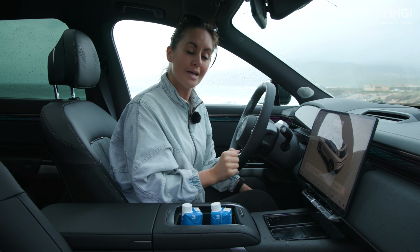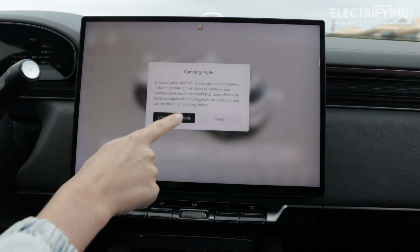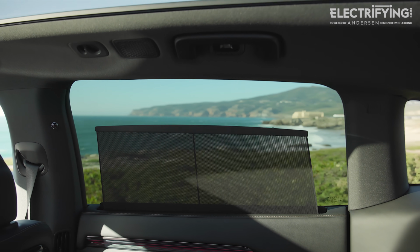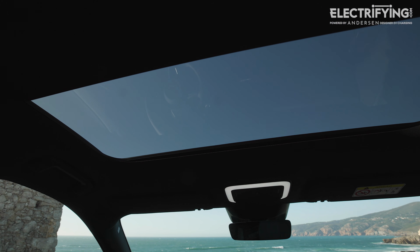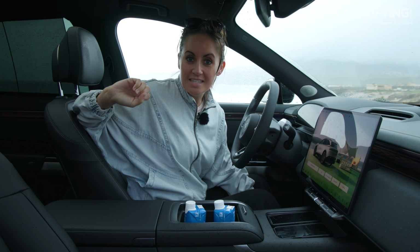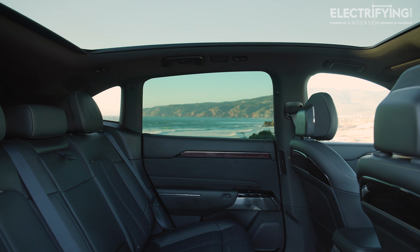You've also got camping mode. Camping mode closes everything. Camping mode closes the rear blinds, and then it should close the sunroof. The sunroof, by the way, panny sunroof, comes as standard. Yes, comes on even the basic trim, which is blooming marvellous, and it makes everything feel really airy and great in here.